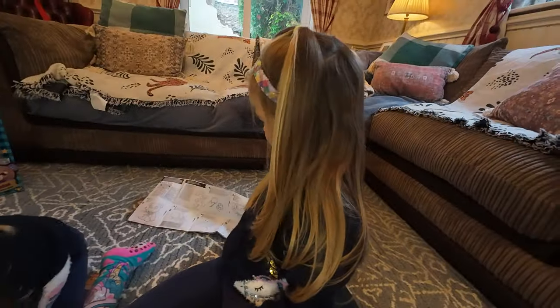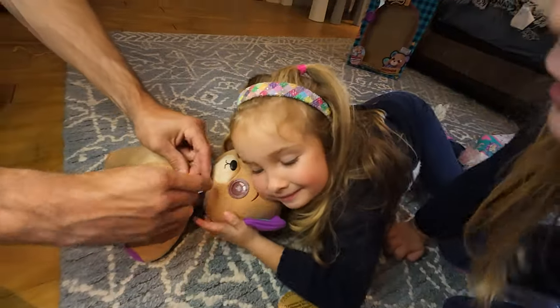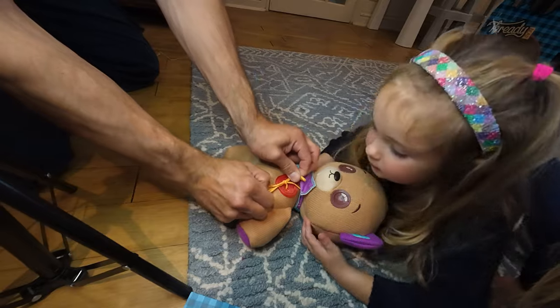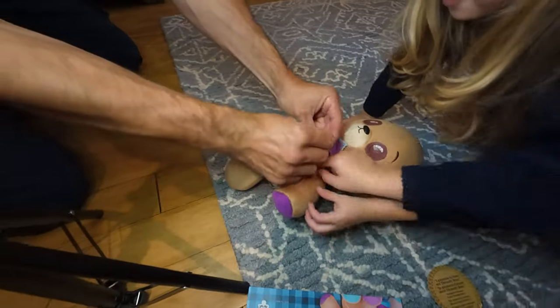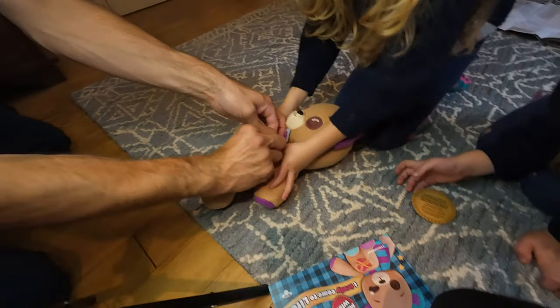What do you think, Penny? You like Bobby Bunny and bears. What's that do? Right, we're putting the heart on it. That's the promise heart. Can I press it? Hang on two seconds. Let's press it.